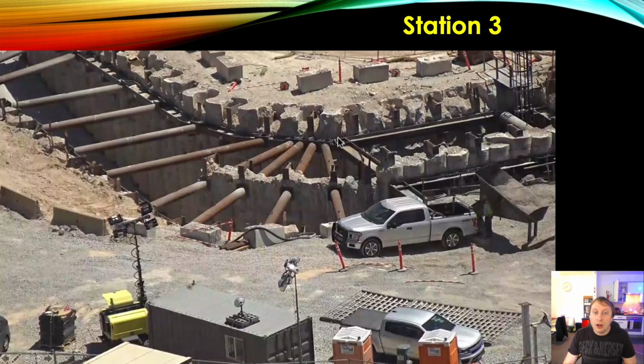We have a zoomed in picture here of our excavation. As you can see, looking very nice. Not too tidy, but it will be tidied up and will be covered up in good time. So you can see our soldier piles that are protruding here from within our secant piles, our props, ring beam here, and our cross beam there. Overall, excellent progress.